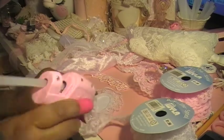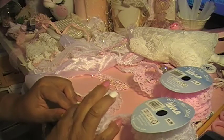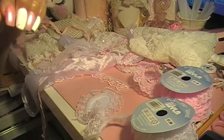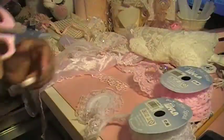One, his name is Cloud. It's a boy. And she has a girl named Storm. Oh, that scared the crap out of me. He really scared me.